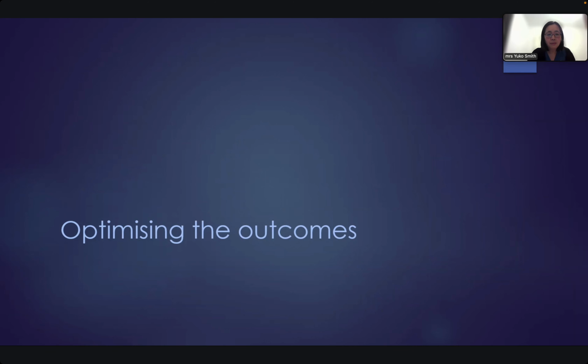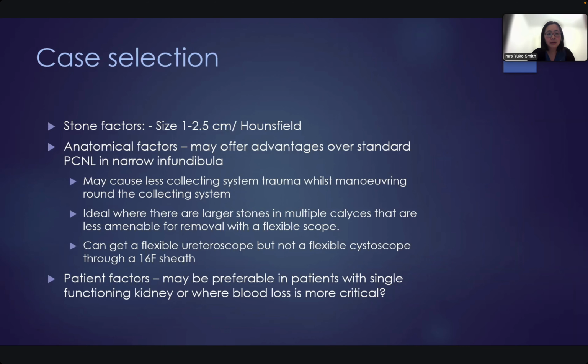So in real terms, how do we optimise the outcomes? Obviously, it'll be about case selection. Mini PCNL is ideal where the stone is probably up to about 2.5 to 3 centimetres. The Hounsfield unit of the stone will matter depending on the energy device that you use. In terms of anatomical factors, it may offer advantages over standard PCNL, particularly in terms of narrow infundibula, and you get less collecting system trauma while manoeuvring around a narrow system.